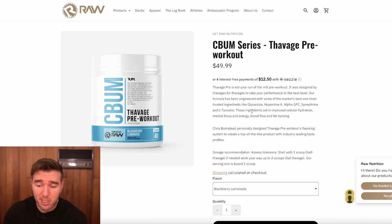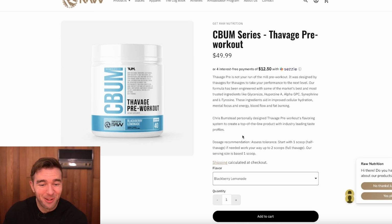Chris Bumstead personally designed Savage pre-workout's flavoring system to create a top-of-the-line product with industry-leading taste profiles. Flavor systems, bro. Dosage recommendation. Assess tolerance. Start with 1 scoop. Half Savage if needed. Work your way up to 2 scoops. Full Savage. Our serving size is based on 1 scoop.